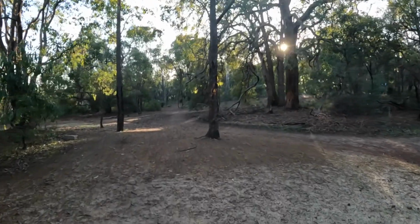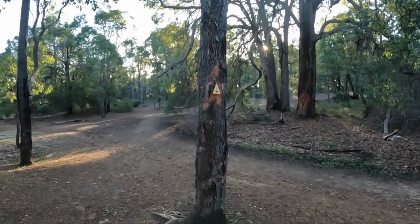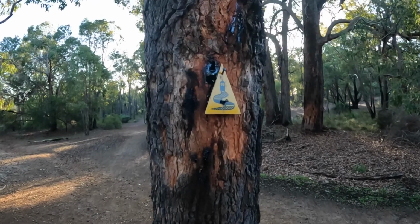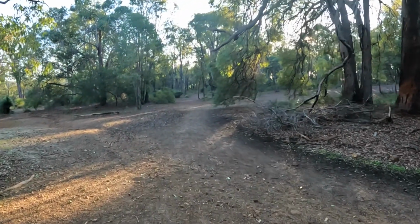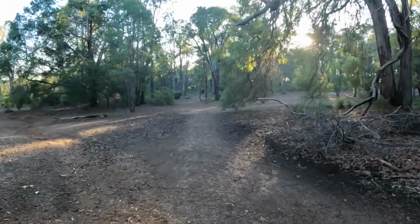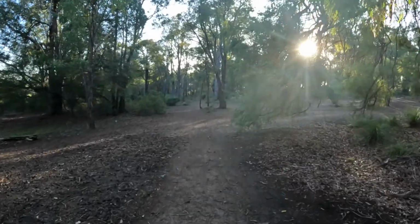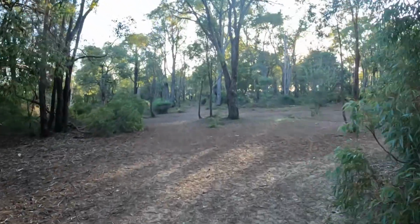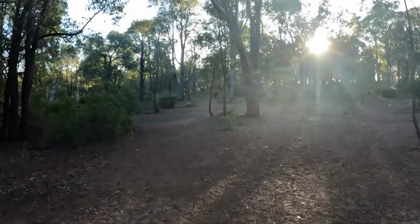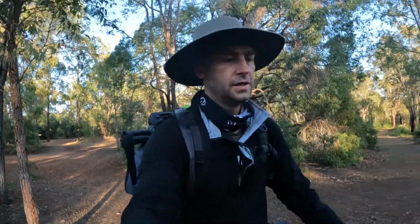So as we walk along today, we're following these track signs for the Bibbulmun Track. This is the Waugal, Aboriginal mystical figure. I don't know how to describe it. You can see the track's fairly well signposted, pretty well maintained, I believe, so it shouldn't be too hard of walking. There's not too much elevation either, maybe 500 meters elevation over the whole day, so nothing crazy.